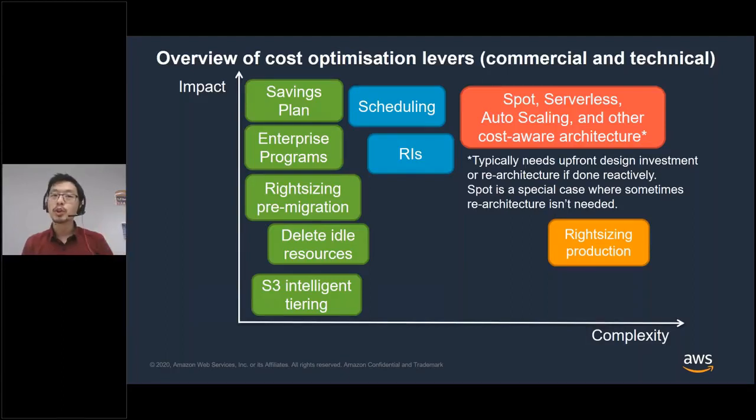Generally on the left as much as possible towards the top left. And if you find out from your solution architects or work with AWS, there may be bits and pieces where you're able to take advantage of things like Spot and auto-scaling to get results as well.